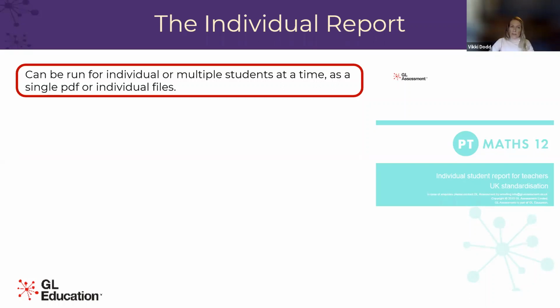Once you've identified those individuals, you can generate the individual student report for teachers, which provides similar data as found in the group report for teachers. The individual report for teachers can be generated as single PDF files for each student. So you potentially can end up with hundreds of individual PDFs, but depending on how they're going to be shared, that's worth thinking about. Or you can do it with multiple reports in a single file.